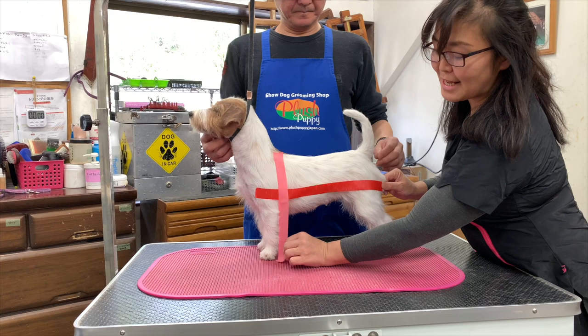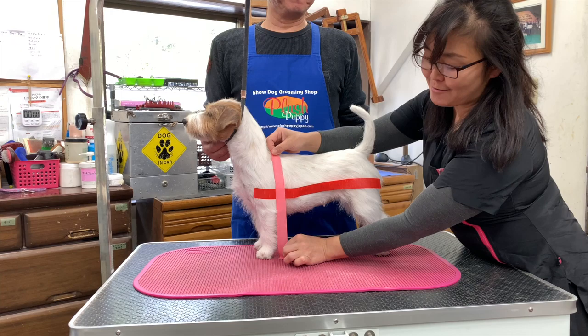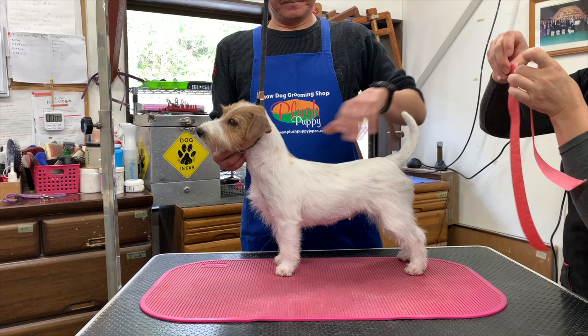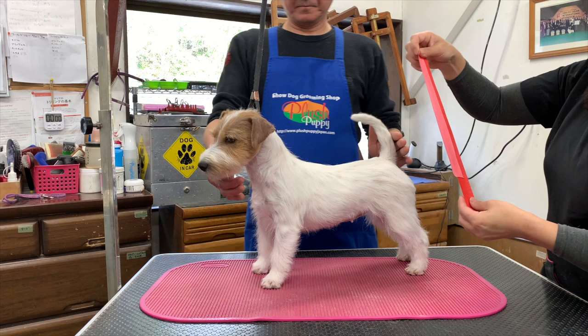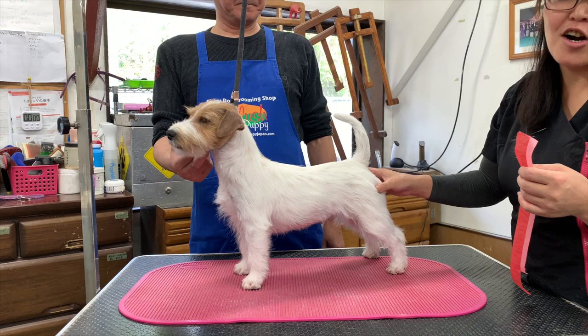So let's see the body length. The red line from the shoulder point to the buttocks should be slightly longer than the height. From the withers to the ground. This is a withers point. Let's see. Again, this type is very, very common and popular all over the world. Maybe especially in the United States. But see, I think she's a little bit long, and a little bit shorter in leg.